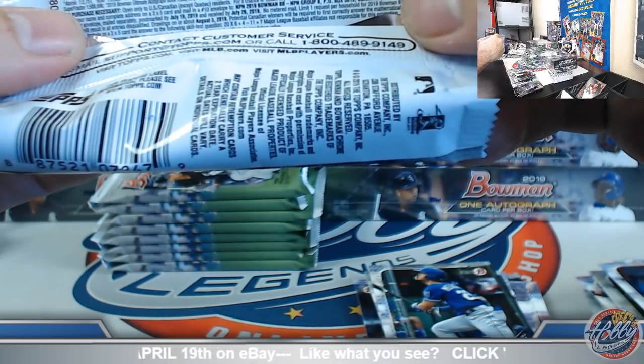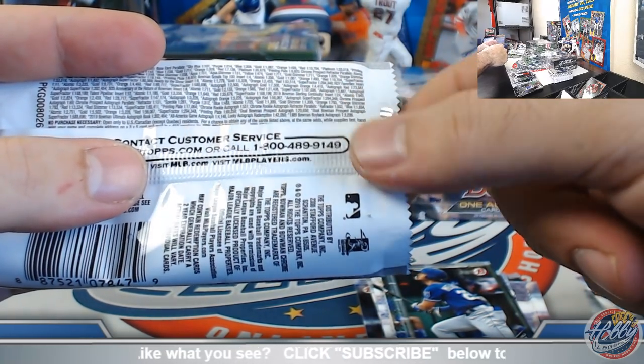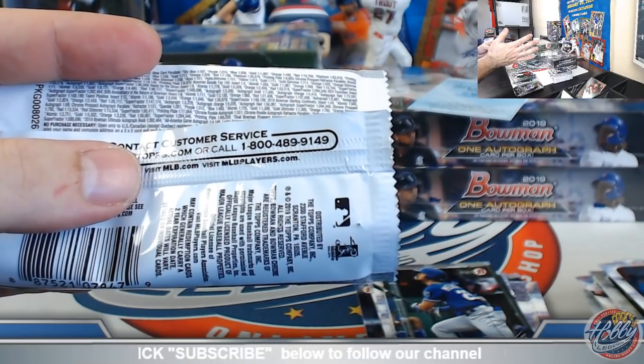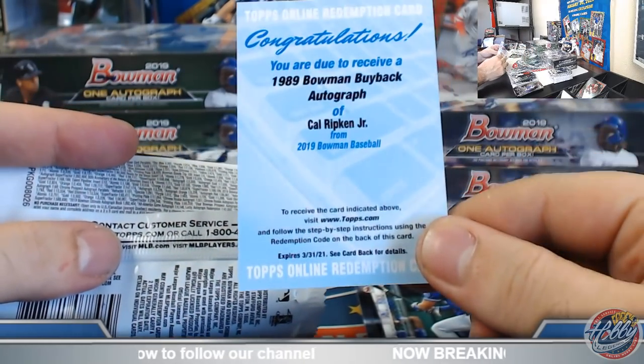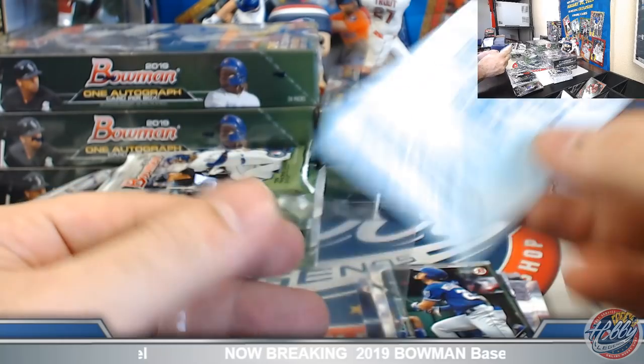$19.89 buyback auto, 1 in 32.99, so that's not bad. 288 packs in a hobby case, so 12 cases or so. That's not too bad. 1 in about 12 hobby cases on the 89 buyback auto there. Cool deal. Cal Ripken on the board.